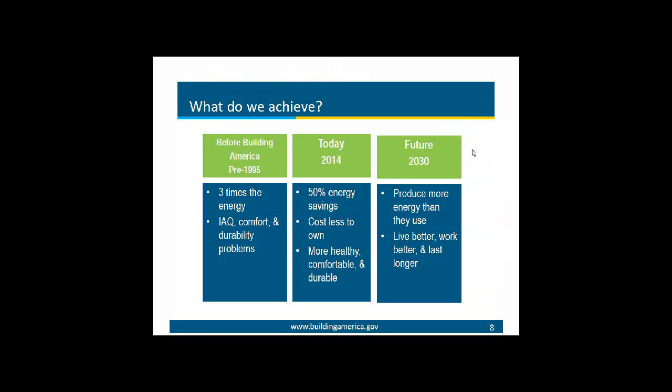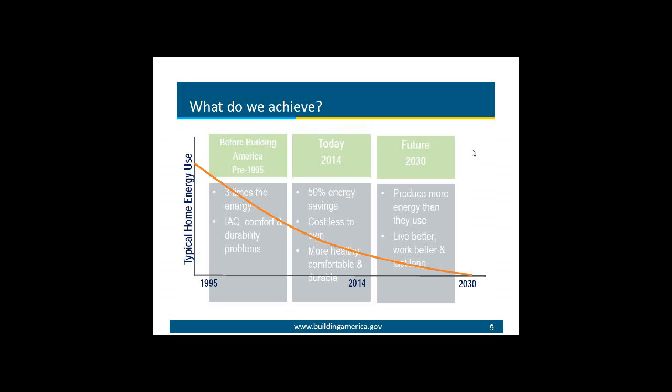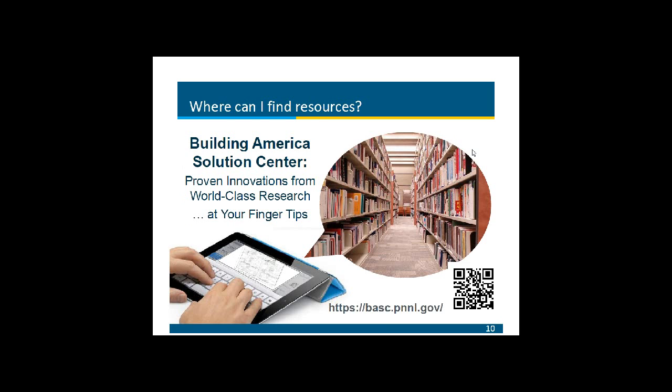In the nearly 20 years of Building America research, we have spearheaded combining ultra-high efficiency with high performance in both new and existing homes, and we are consistently achieving this challenging task. For example, in 1995, a typical home used 3 times more energy per square foot compared to today, and indoor air quality, comfort, and durability problems were common. Today, a home built to DOE Zero Energy Ready home specifications uses less than half the energy and is more comfortable, healthy, and durable. By 2030, Building America will demonstrate that new and existing homes can produce more energy than they use. Do you want to know more about these proven innovations born out of world-class research?